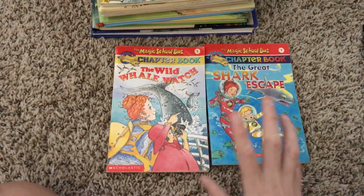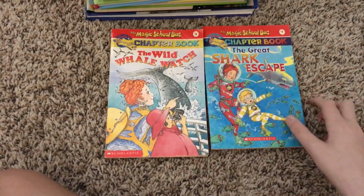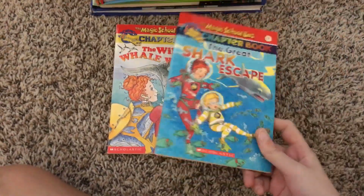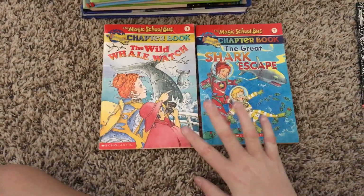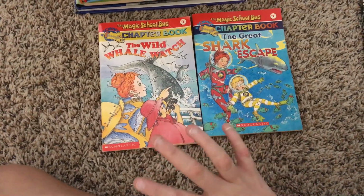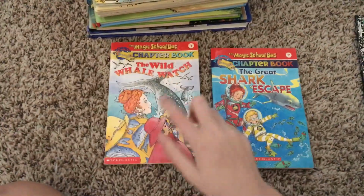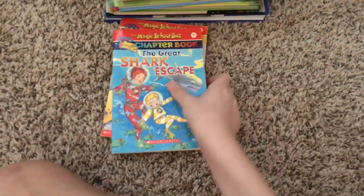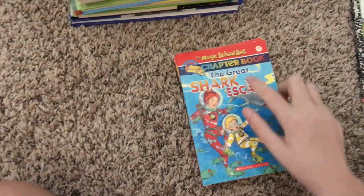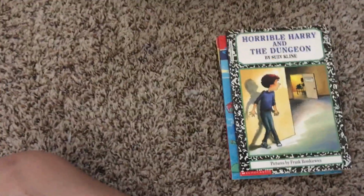There for a while, she was actually reading the Magic Treehouse like paperback picture books, and she still does. She loves those, the Magic School Bus paperback picture books. So I did want to get her two more of these Magic School Bus chapter books, because I got her one, I believe, a year ago that was like a rainbow one, and she fell in love with it. So I did get her Shark Escape and the Wild Whale Watch. So two that she does not have, and she loves these chapter books because her reading now is starting to be like an 8th grade level, so, yeah.